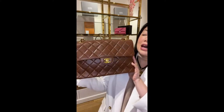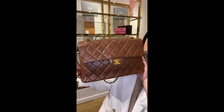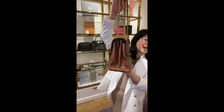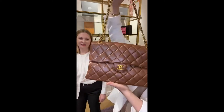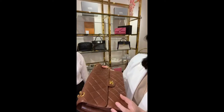So we have this wonderful, very highly collectible double face classic flat bag. It's called double face. It's also called the Siamese as well because they're joined at the hip, like the Siamese twins. So this is in beautiful condition. I haven't seen this condition in such a long time.